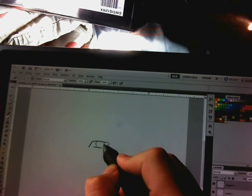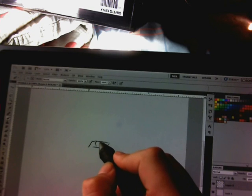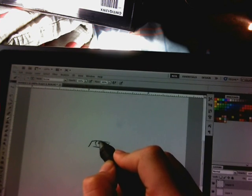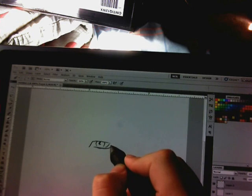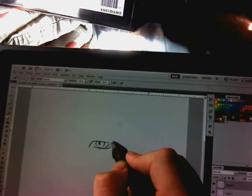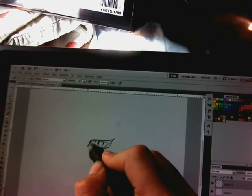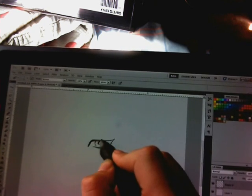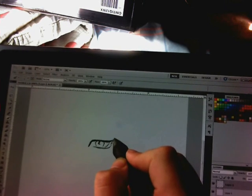But you can also do it with an Intuos. A little bit harder with an Intuos because you're drawing on the tablet, but then you have to look at the screen. The tablet's not attached to the screen with an Intuos. So I think it's a little bit harder with an Intuos, to be honest. Cintiq feels more natural, like you're drawing right on the screen itself.